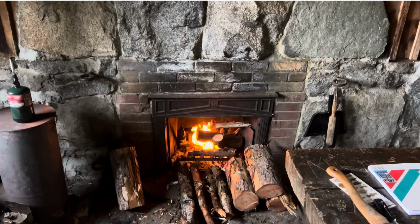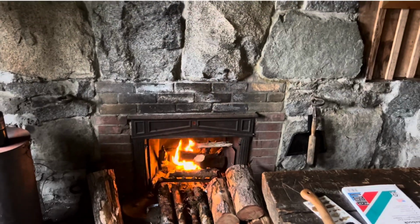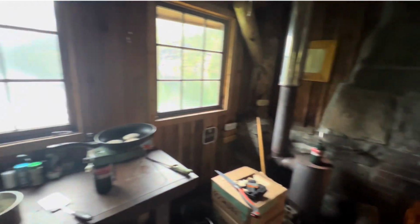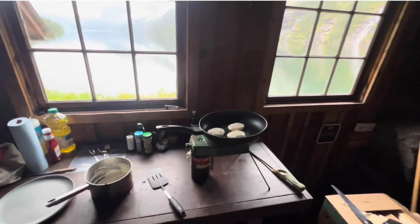The flue and the firebox just aren't in good shape. They're in pretty desperate need of repair. But it was still a beautiful fireplace, and it definitely was a fire, which is what you want. It just wasn't very good for warmth. So the wood situation's not great.